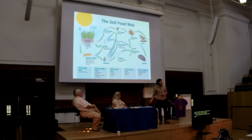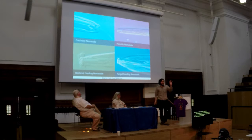Then we also have our nematodes. Now, most, I think, growers and farmers are well aware of the root-feeding nematodes, the plant parasitic nematodes. These are the nematodes that cause damage to our crops. Well, actually, there is a far greater number of beneficial nematodes in soil, much greater diversity of beneficials. We just don't hear too many of those.